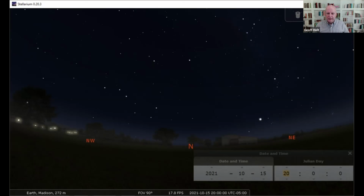Now, if I click on one of the stars here, I can turn on the star patterns for just that constellation. And you can see that the constellation that the Big Dipper is in is more than just the Big Dipper. The constellation name is Ursa Major. And Ursa means bear, major means big.